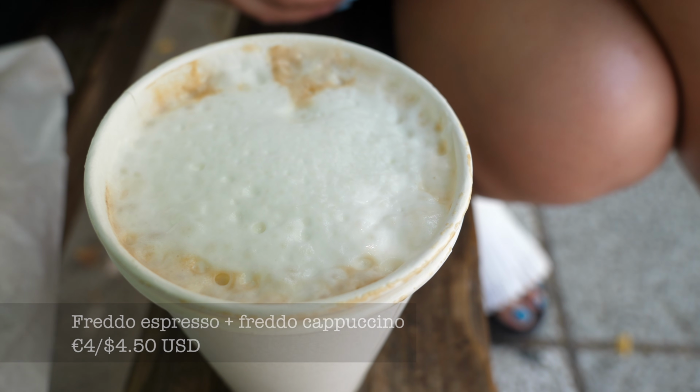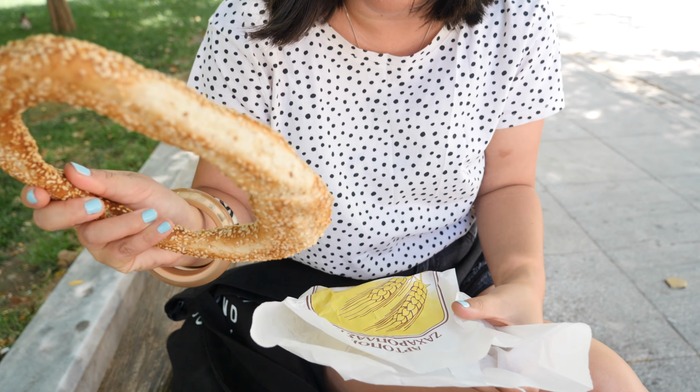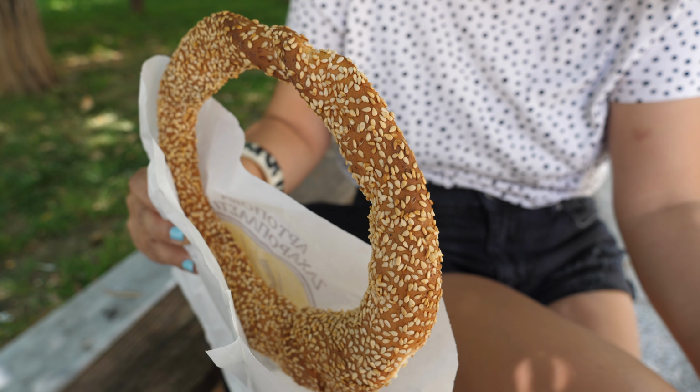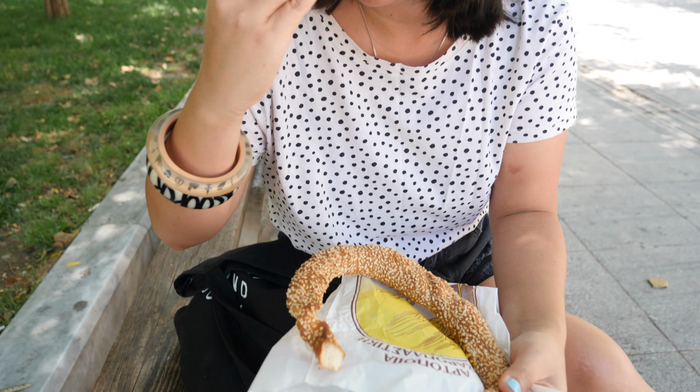Now let's get tucked into this Koulouri. So as I said before, this is like the breakfast staple. This is how Athenians start their day, with the Koulouri. And it's a bread ring that's encrusted with sesames. And the sesame smell is just incredible. It's so strong. Let's just tear into this.